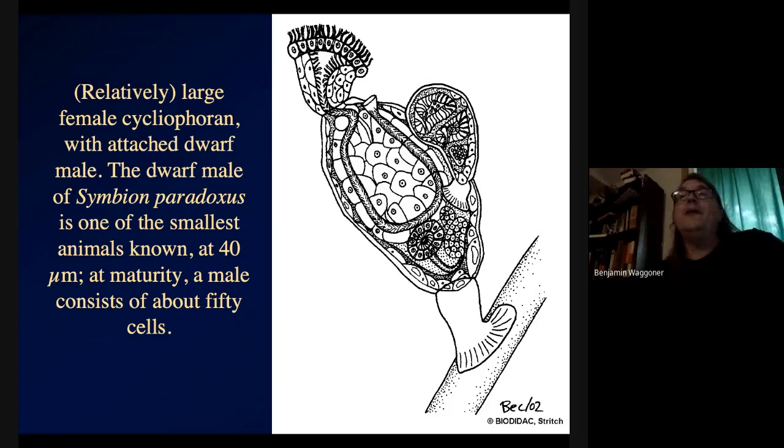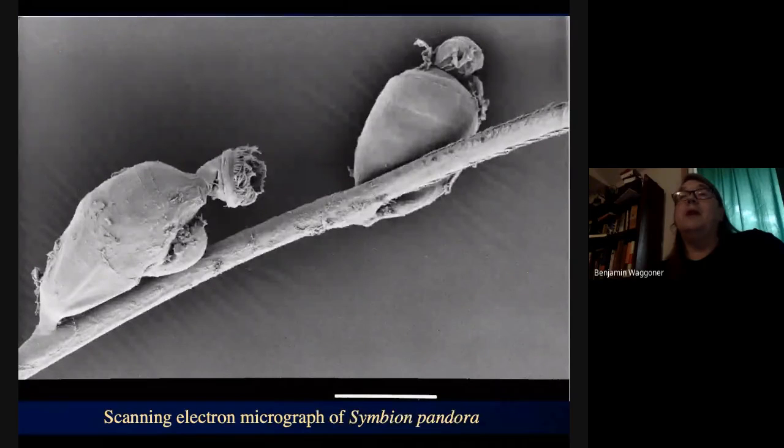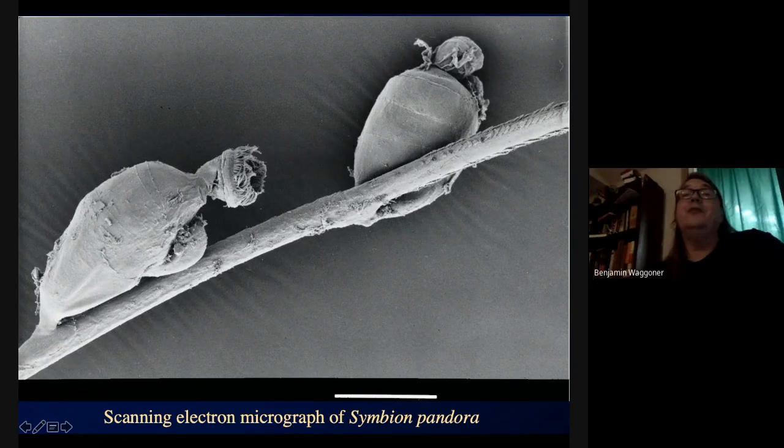Here's what they look like on an actual lobster lip bristle. These are scanning electron micrographs. The one at the left, you can clearly see that funnel around the mouth with the cilia surrounding it, the thing shaped like a bell. I can see the anus looks like a little slit just behind that bell, the kind of lump-shaped body, and then there's a dwarf male on, from our point of view, the lower side between the animal and the lobster bristle.